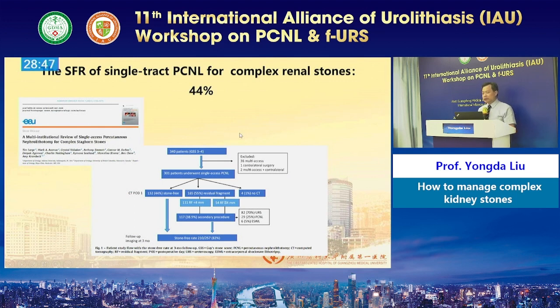For simple renal stone, single track PCNL is enough. But for complex renal stone, the stone-free rate of single track PCNL is only 44%. So we should combine many methods, such as combining SWL, combining RIRS, combining an integrated flexible ureteroscope, or multiple track PCNL.